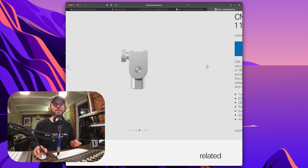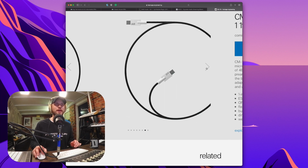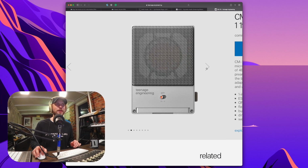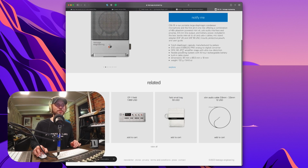Don't know what this is. This is maybe the cable connector. There's the mini XLR cable. And there's a USB-C that comes in a little pouch. I mean, it looks great, as all Teenage Engineering products do.